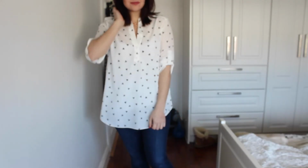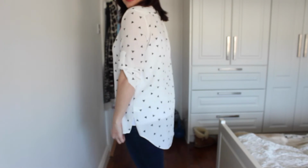Next up, I actually wanted to mention this top that I'm wearing here. So this top is from River Island, and I'll insert a clip of me wearing it here, but I just love it. I love that it's like a shirt, but it's long lined and it doesn't have a collar that makes it seem too formal, and it's great for dressing up an outfit for the daytime, or you can wear it out for dinner with friends, and it's just so great. I love it.